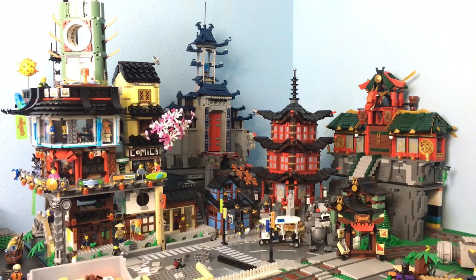Highly recommend it, highly worthwhile. The level of detail in that set is just stunning. It's amazing, all the little details, all the thought that went into creating that set. Lego knocked it out of the park. I love it. I hope they make a follow up to it, although I don't know if they will or not. But just a fantastic set.